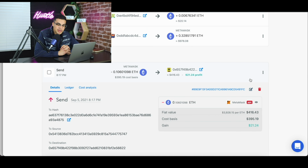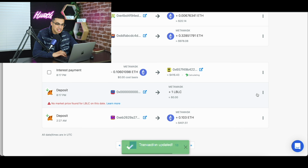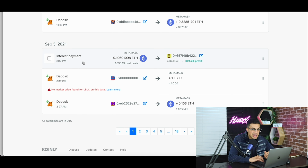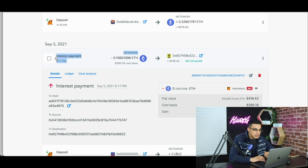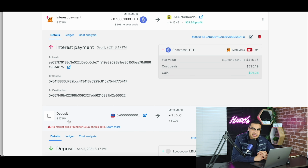Now remember in the beginning of the video how I said crypto is taxed differently. You have airdrops, you have rebases, you have interest payments, you have all these different types of things which are taxed differently. Koinly automatically does this. For example, this says this was a profit. If this wasn't a profit, you can go over here and change it as well. You can change this to an interest payment, and this will automatically change everything. As you can see over here, it is now being calculated as an interest payment. Also, there are going to be times where Koinly won't know the exact price of a specific coin. So what you can do is go in and manually input it yourself based on an estimate, because obviously you won't know the exact price that you bought it or sold it.